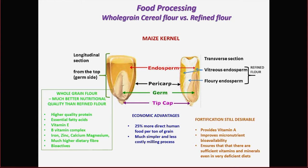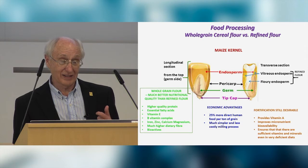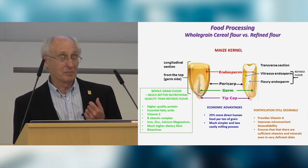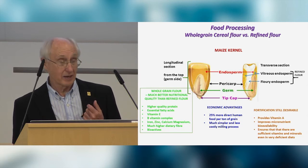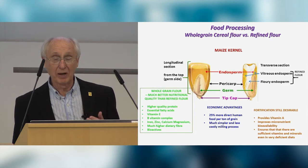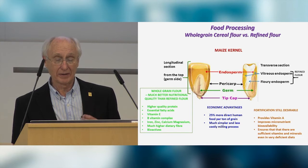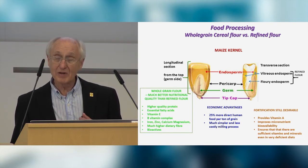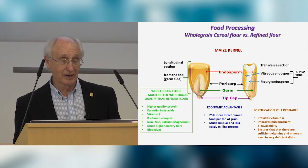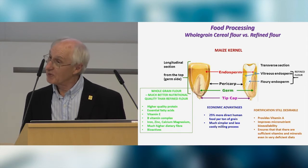Okay, so now we're going to look at that last aspect in a way. We said it's about adding to a recipe, adding to a formulation, replacing a component which was poor in micronutrients. And perhaps the most obvious one is that, curiously, most human beings eat refined cereals. On the face of it, it's a pretty stupid thing to do.